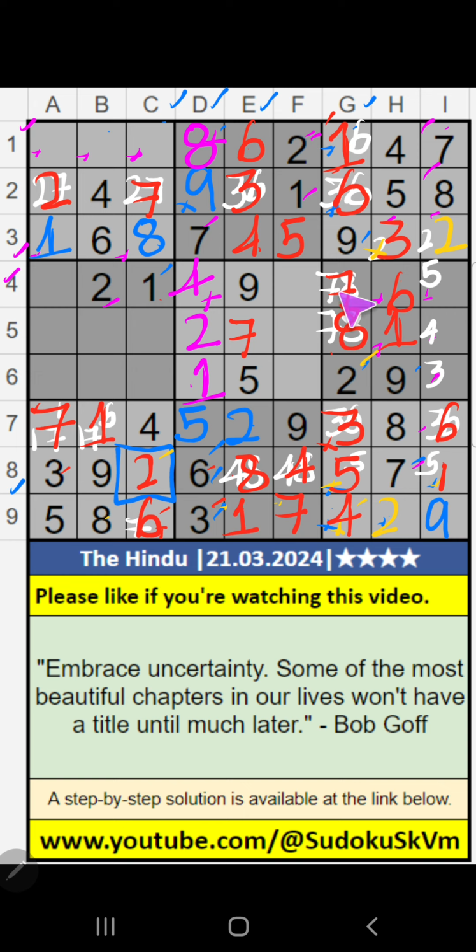Column F and 5th grid, 3 numbers are remaining, 3, 6, 8. It will come in one of these cells. We will confirm later. Then first grid, first row, 3 numbers are remaining, 3, 5, 9. Column A, we have 3 and 5. So 3 and 5 can't come in this cell. It will come in one of these cells. We will confirm later.